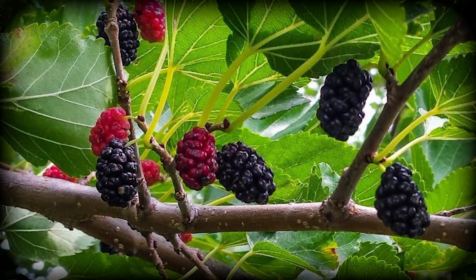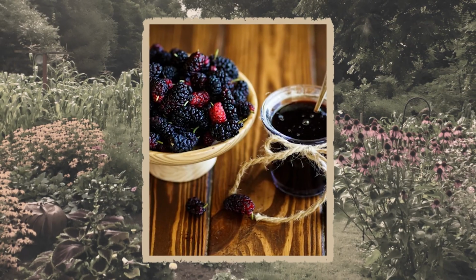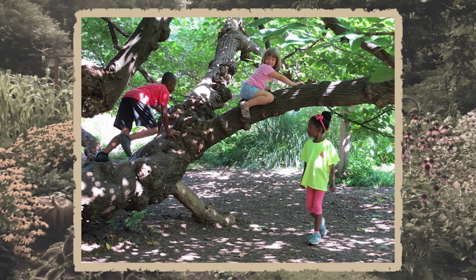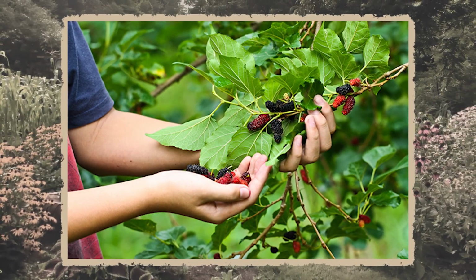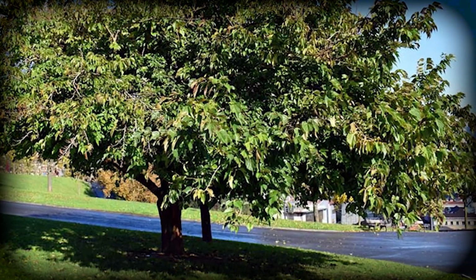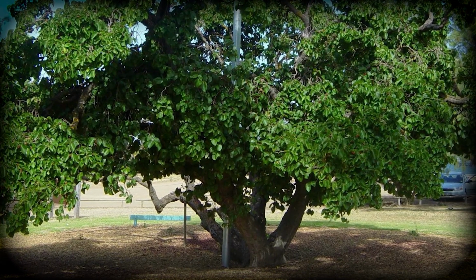The flavor is sweet and mild, with a honey-like quality that makes them perfect for fresh eating, baking, or making into jams and wines. Children especially loved mulberries because they could climb the trees and eat their fill without any preparation needed. The trees are remarkably low maintenance, thriving in almost any soil condition and requiring no pest control or fertilization. They're also incredibly fast-growing, often reaching 20 to 30 feet tall within just a few years of planting. The trees provide excellent shade and can live for decades with minimal care.